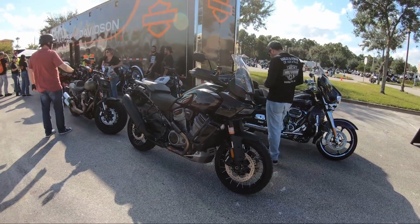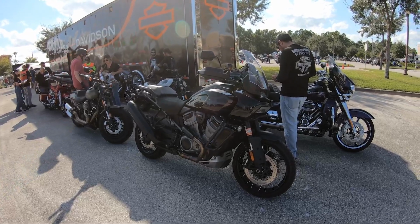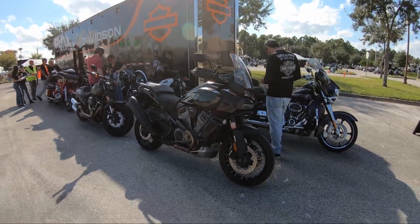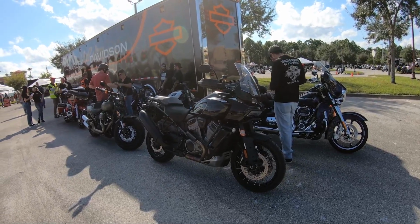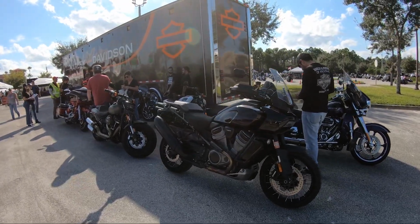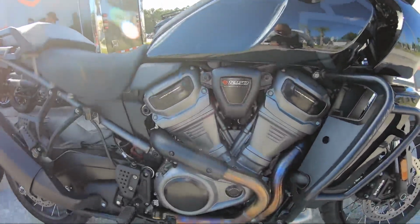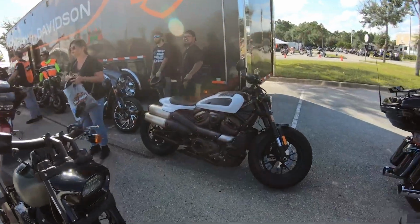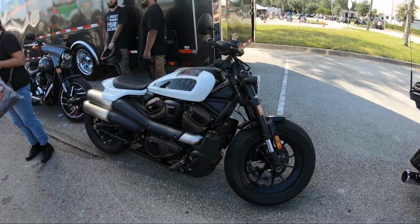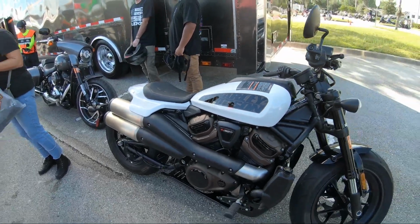I know at first when you see all the videos and the pictures, you don't think it really looks that good. But once you look at this bike in person, it looks incredible. It's beautiful, beautiful lines. This motor, man, looks very nice. And here's the Sportster S. Basically the same engine, but it's gonna be a detuned version. I have to say they did a really good job.